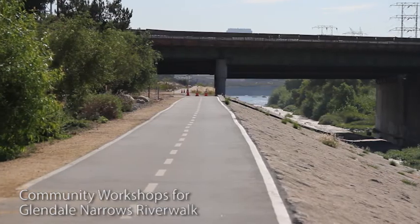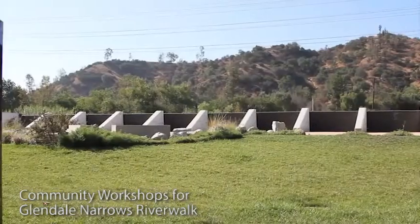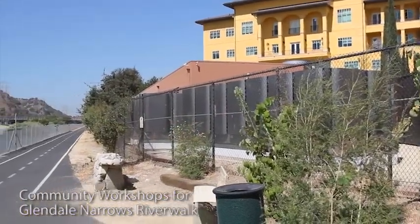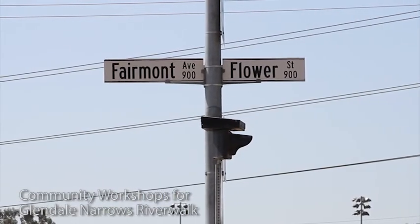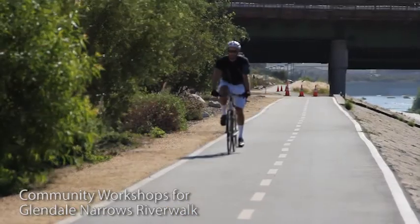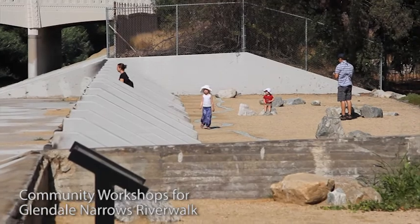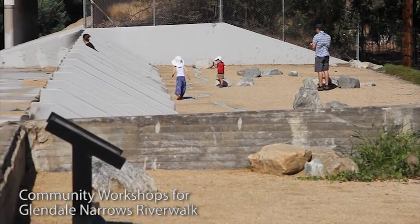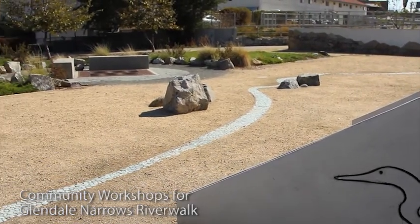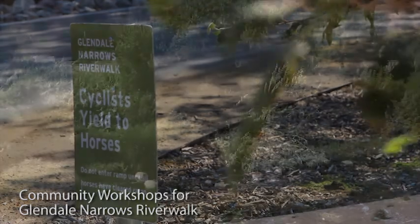The Glendale Narrows Riverwalk runs along the north bank of the Los Angeles River, opposite Griffith Park. From Betty Davis Park at Riverside Drive, east past DreamWorks Studio at the intersection of Flower and Fairmont, then south to the 134 freeway. When complete, the Riverwalk will provide approximately 1 mile of trail for bicyclists and pedestrians that will include parks for resting and viewing the Los Angeles River, as well as an equestrian facility, interpretive signage, public art, and potentially 2 bridges connecting Riverwalk to Griffith Park and North Atwater.